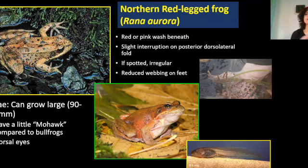They can be spotted, but that's really irregular. So you get some that have a lot of spotting, some that have none at all. And they have reduced webbing on their feet, which is really important because reduced webbing on their feet means that they are not a strictly aquatic frog. So northern red-legged frogs spend a lot of time in the riparian area, which is why riparian buffers around wetlands and ponds where red-legged frogs are breeding is super important.